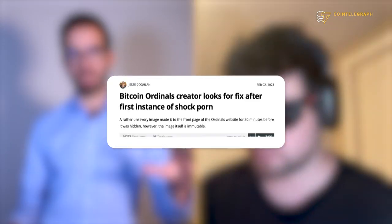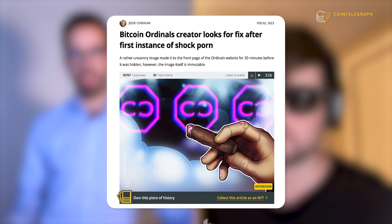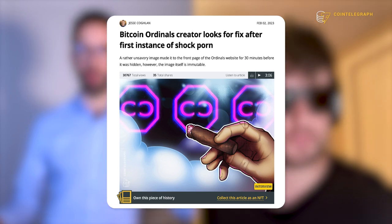There is another controversy. Precisely because these JPEGs, these other pieces of content that you can inscribe into the Bitcoin blockchain are immutable, there have been quite a bit of concerns around the type of content that can be inscribed on these Satoshis. For example, we saw there was a case on the Ordinals website. Someone basically inscribed a shock porn image on one Satoshi, and that showed up on the website of Ordinals, and that created quite a bit of noise. So how do we prevent these situations from happening?